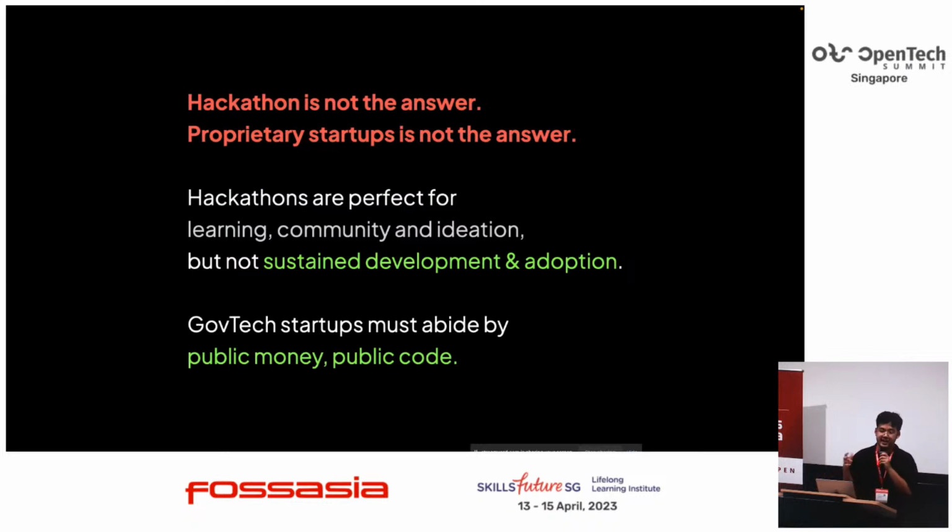Another thing is government-backed startups. In Thailand, there are hits, but no one is making them open source. They're not sharing their code, but we are the ones paying the taxes. So there's a saying: public money, public code.